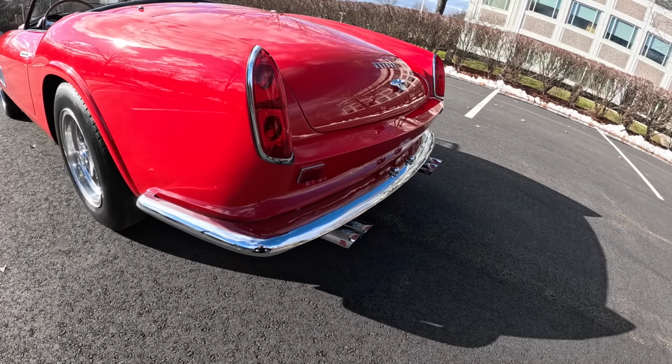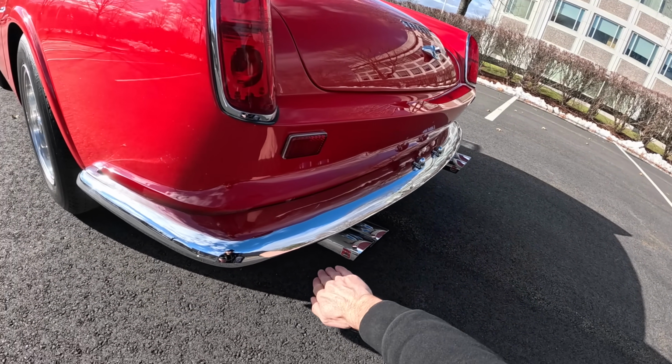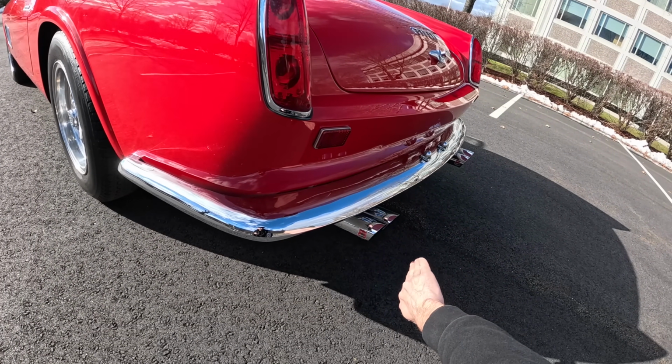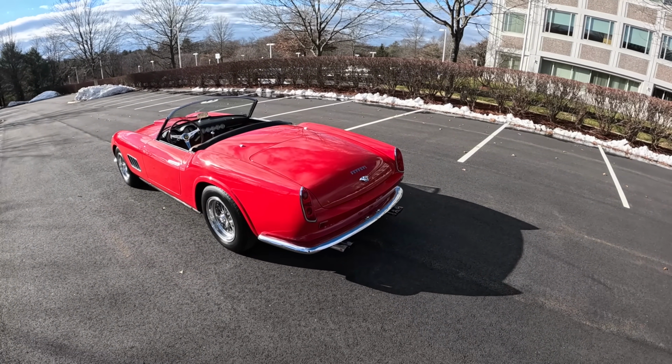However, the best thing about Ferraris of this generation are the tailpipes. You get these quad tailpipes, and they always protrude out from beyond the bumper with those quad tips. And that is a signature, and it's beautiful.